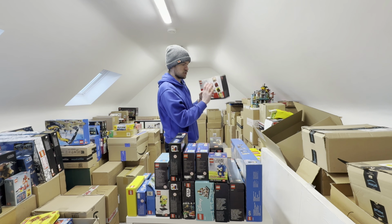And then lastly in here we have 10293. It's the Santa's Visit set from the Winter Village collection. This is from a few years ago. Can't remember exactly. 2021. So I actually did build this at Christmas, and displayed it within the house on a little Christmas shelf we had.